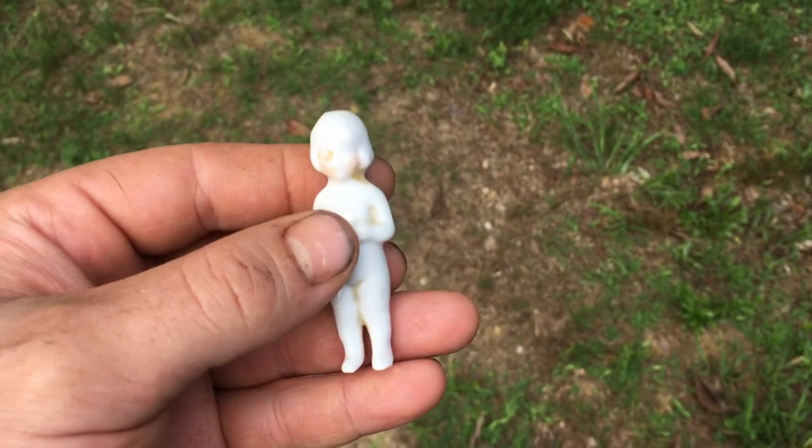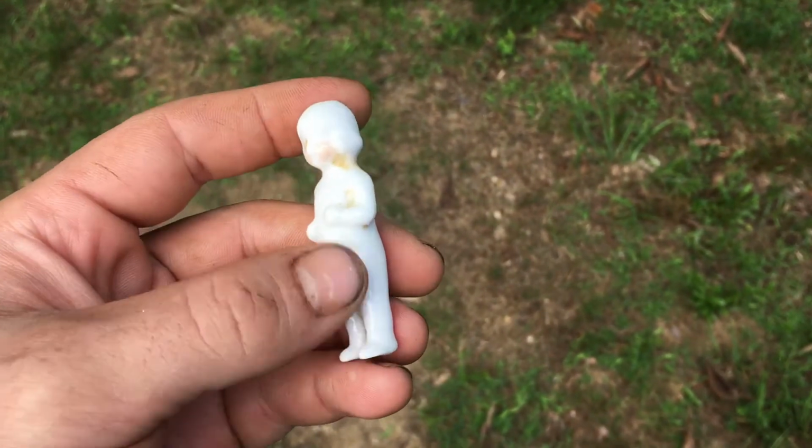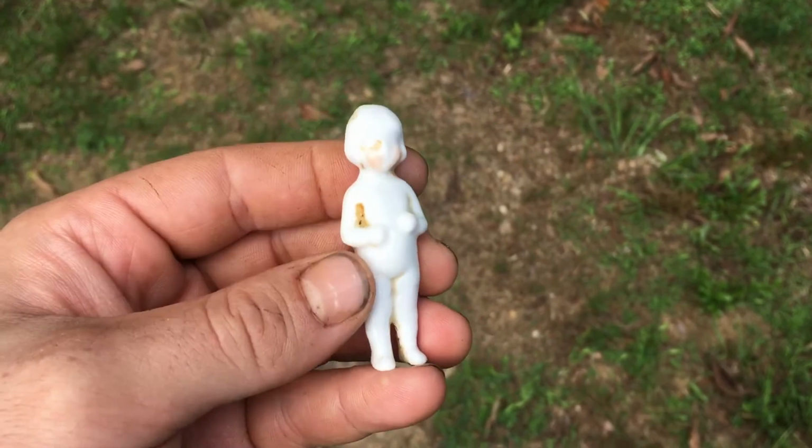This is the oddest thing I've found digging through the shop so far. It's a tiny little porcelain girl figurine.